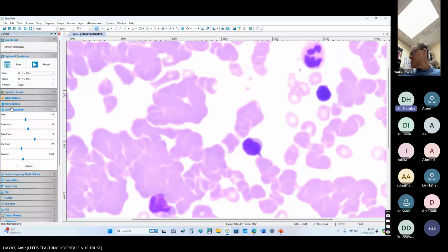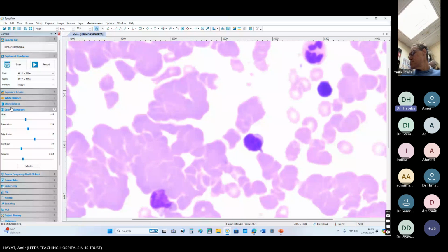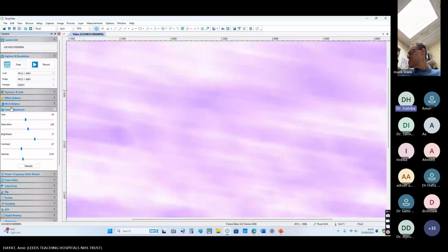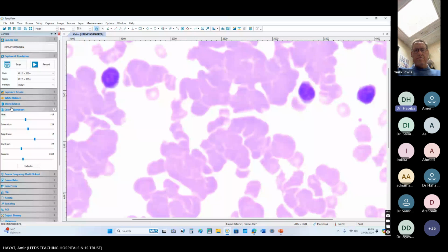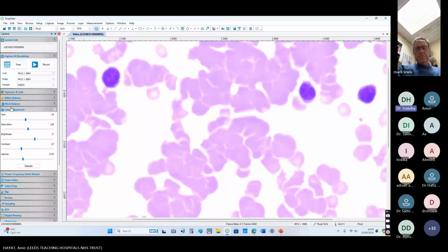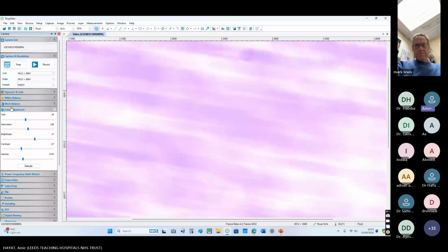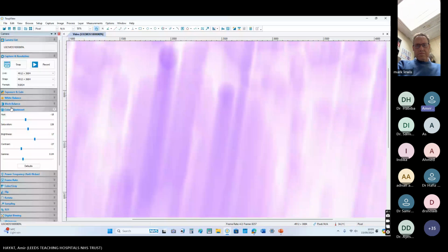Okay, I will go for PET or CT for lymph nodes, and also I would go for bone marrow biopsy to see infiltration, and also for immunohistochemistry to categorize this lymphoproliferative disorder. What are you thinking about? What can this be?